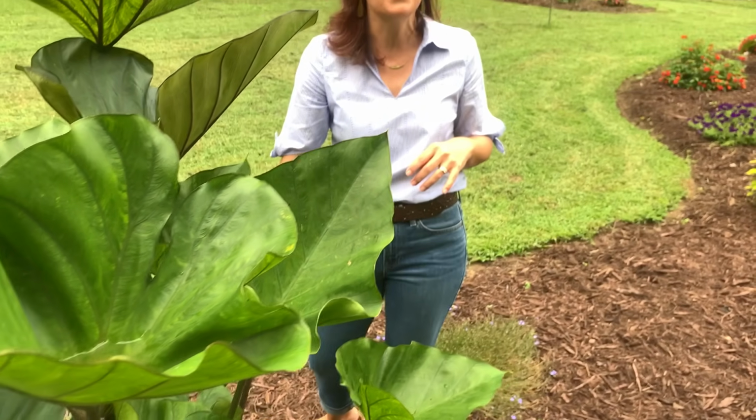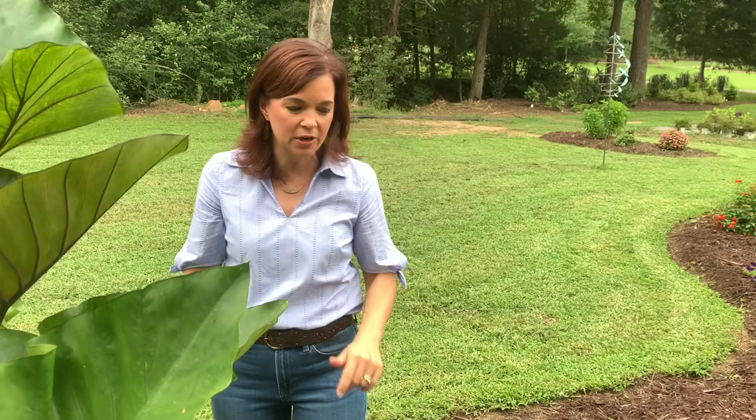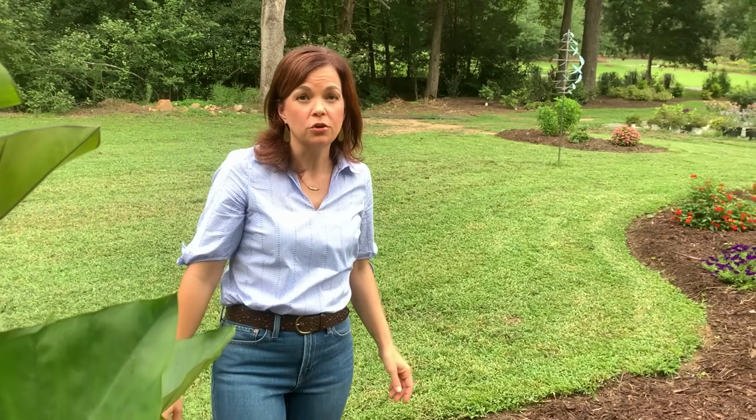We're going to be dodging fire ants because it is August in North Carolina and the fire ants are in all their glory. So if you see me dancing, it's just the fire ant dance. If you're a southerner, you know.